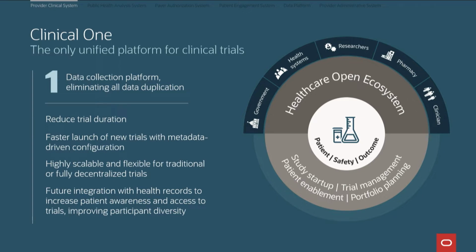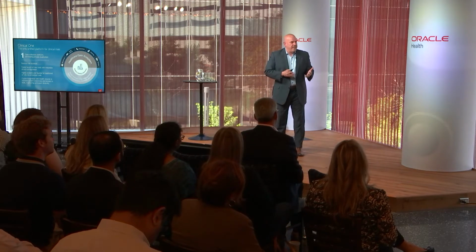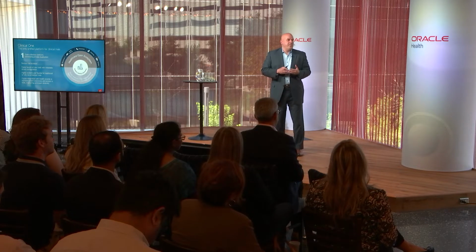That's why we're so excited about Clinical One. Clinical One, our brand new unified platform for clinical trials, is built to handle decentralized trials as well as traditional highly centralized trials. We can spin up new trials in days. It's simple to use. It's easy to do, and in fact, providers can do it themselves using metadata-driven configuration or composable application technology. This means that third parties, system integrators, Oracle developers don't have to get involved in all of the nuances that differentiate clinical trials. Customers can do that themselves.